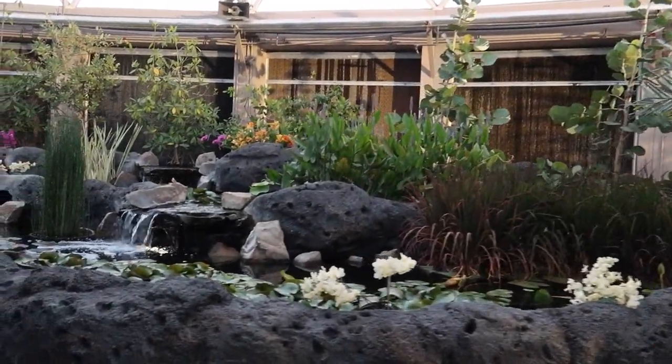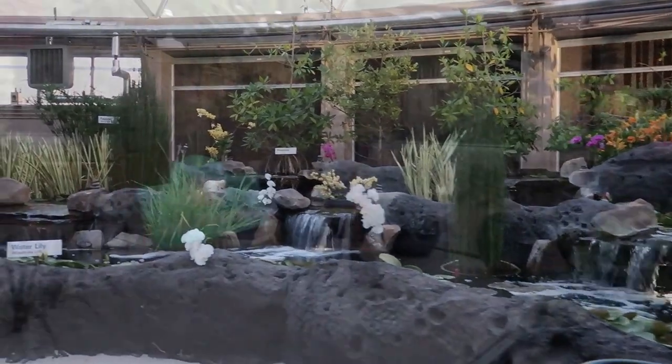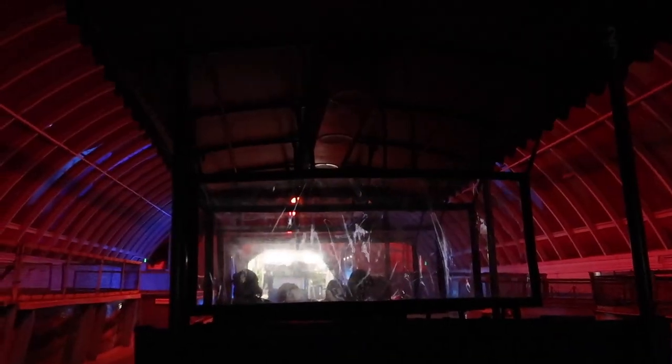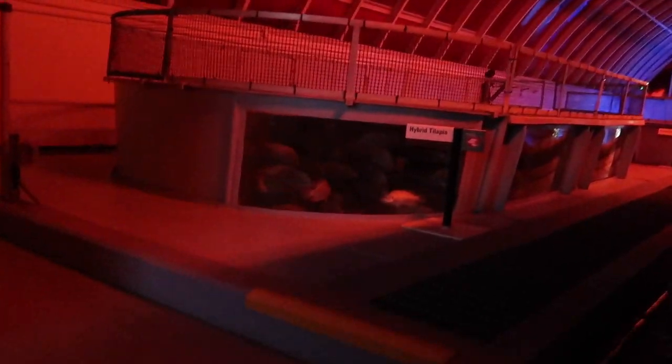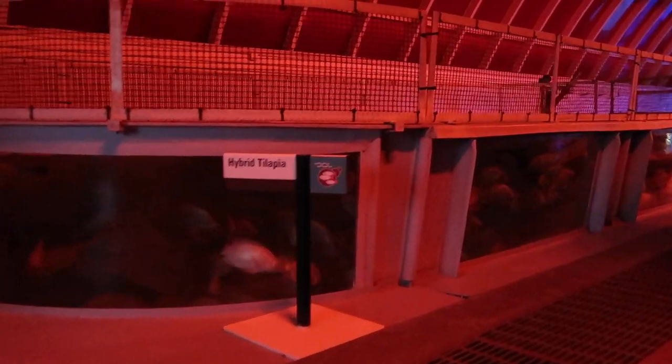Thrive in wet, swampy areas and waterways. That's nice. All parts of this plant, even the flower pot and the boat. Oh, there's the Mickey. Hello. All right, into the fish hatchery area. What's up, guys? Some hybrid tilapia right here.